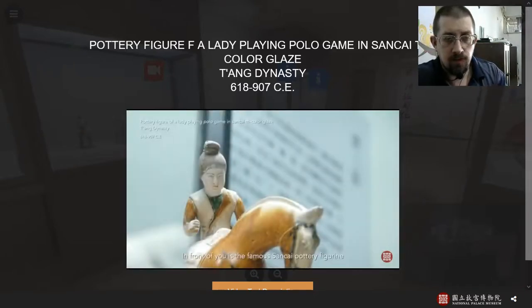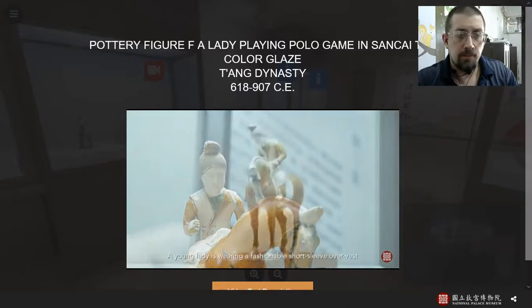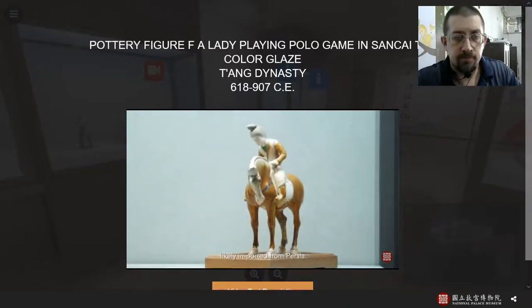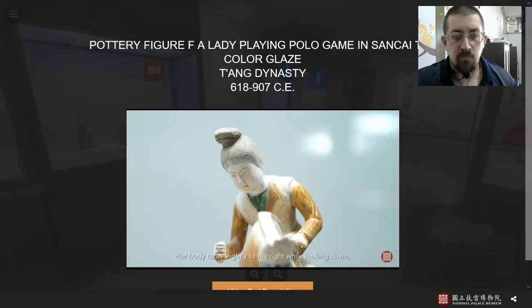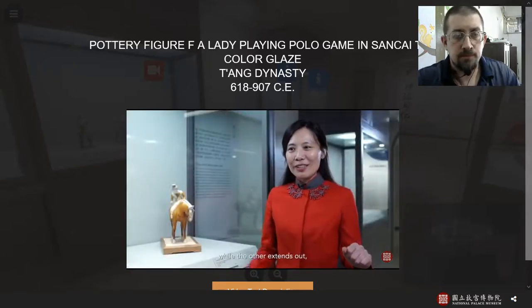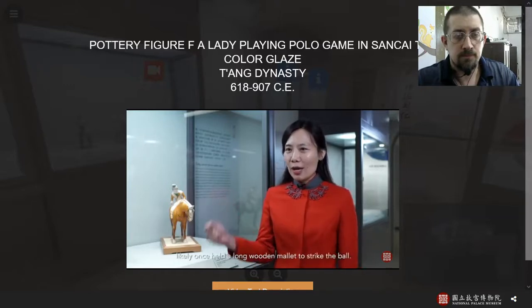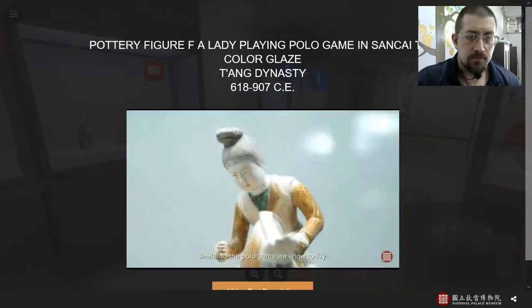In front of you is a famous Sancai pottery figurine from the Tang Dynasty. A young lady is wearing a fashionable short sleeve over vest, likely imported from Persia. She is sitting on a foreign breed horse in a colorful saddle. Her body turns slightly to the right while looking down. One hand is grabbed onto the strap while the other extends out. Likely once held a long wooden mallet to strike the ball. From these, we know she's playing a mounted ball game, similar to the polo game we know today.